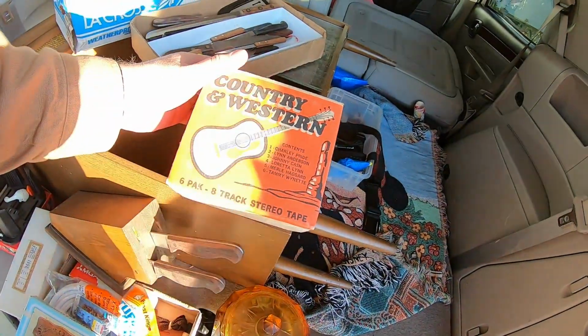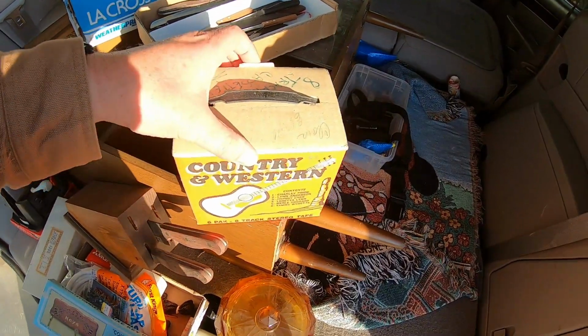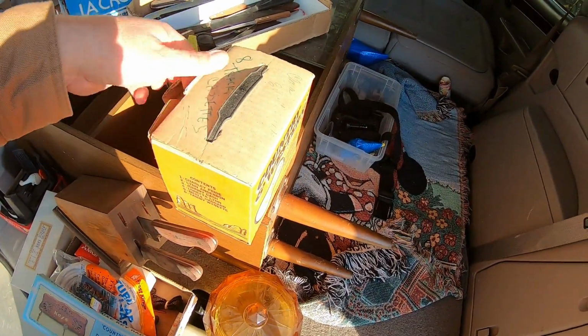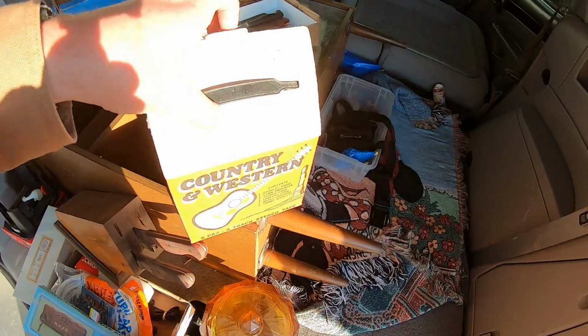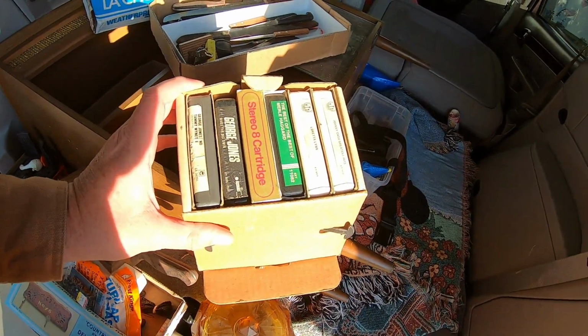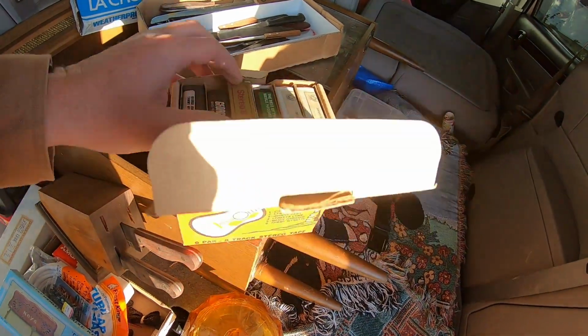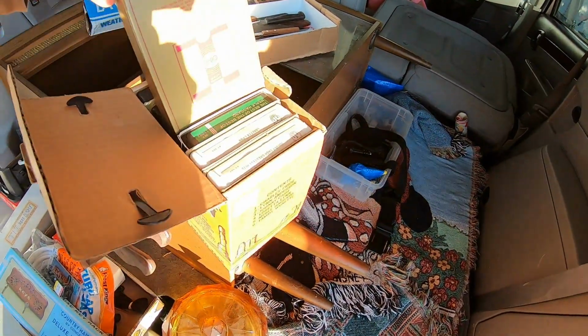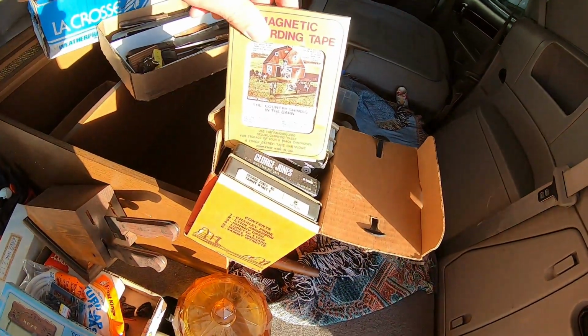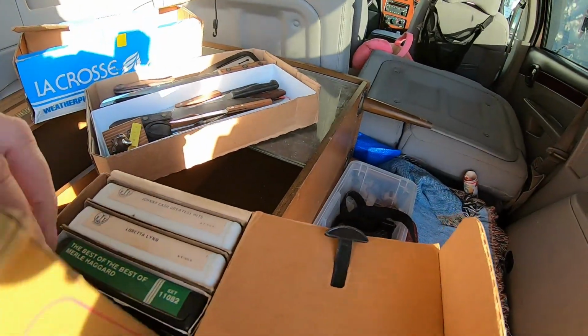It's 8 tracks. It's a 6-pack of 8-track stereo tapes. I knew I wasn't going to leave this auction without some 8 tracks. We got some George Jones and Tammy Wynette, Merle Haggard, Loretta Lynn, Johnny Cash. Ooh. What's this one? And the Country Shindig in the Barn. All the heavy hitters.